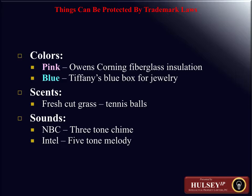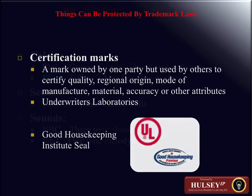Now, I mentioned certification mark. A certification mark is a mark that's owned by one party but used by others to certify quality, regional origin, mode of manufacture, material accuracy, or other attributes.